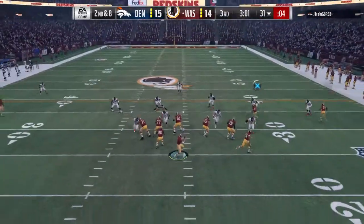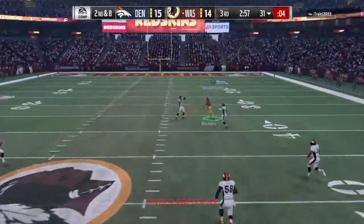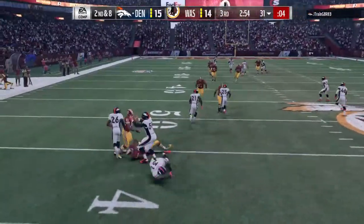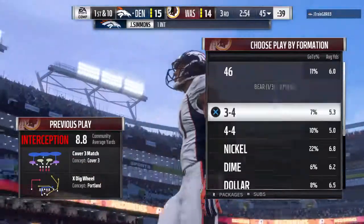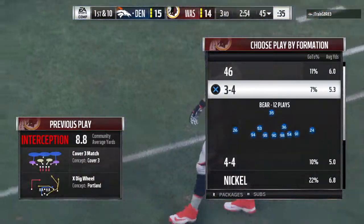Play clock winding down. Cousins. A deep ball for Dotson. Oh, and a bad throw there. It's intercepted. Picked off by Justin Simmons. And he's able to bring it up 5 yards shy of midfield to the 45-yard line.